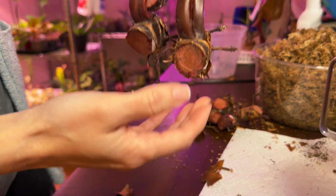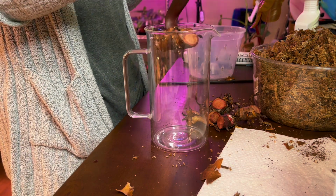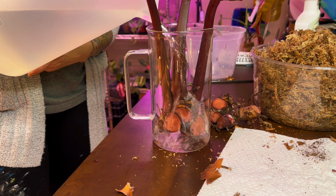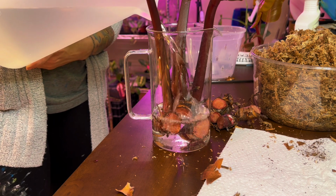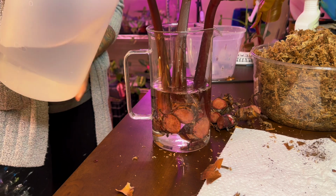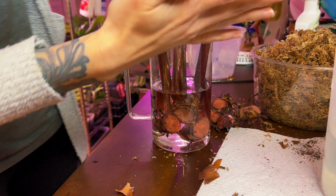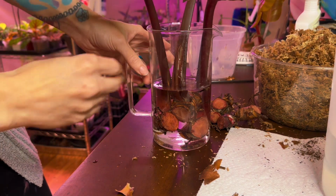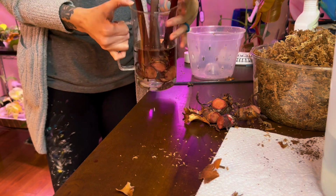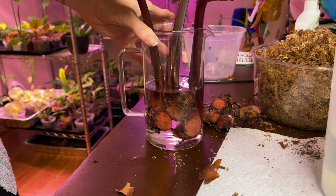I'm gonna try these guys out in water and see how it goes. I picked a really tall vessel. I'm gonna just stick these guys down in here. We'll see how it goes. If I notice that it's not progressing like I would like for it to, I may just switch these guys to moss. But yeah, this will be a nice, cute centerpiece. I don't know if you guys can see that. But yeah, I'll just set that on my table in my dining room and maybe watch it root.